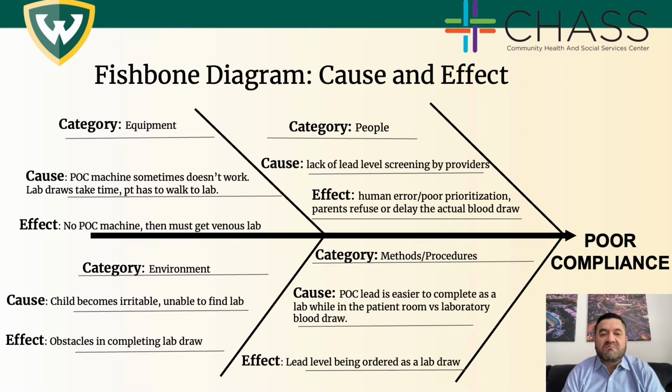This machine for us has been broken now for about a year and has not been fixed since. This has made us have to send these children to the labs, which a lot of times these children are waiting for an hour or two to see a provider, so they're fussy, they're non-cooperative, and what happens is a lot of times mother will choose to go home instead of walk over to the lab. The other thing too is that our lab's located in the corner of CHAS, so basically it's sometimes tricky to find. So these two factors alone just led to a poor compliance to lead screens.